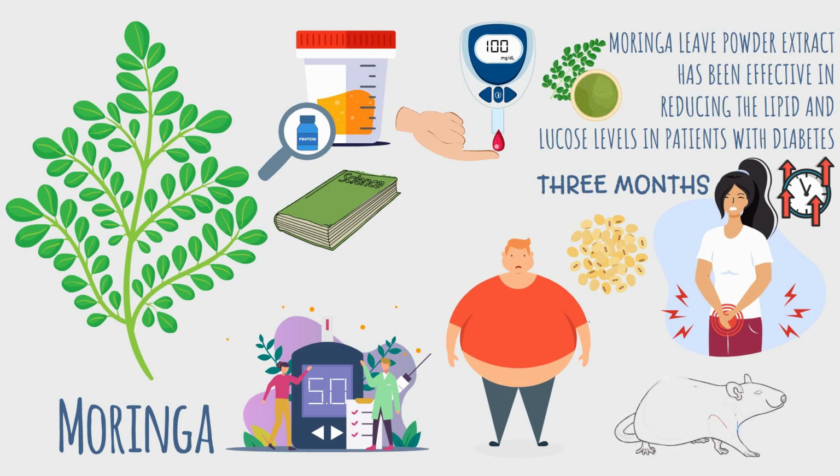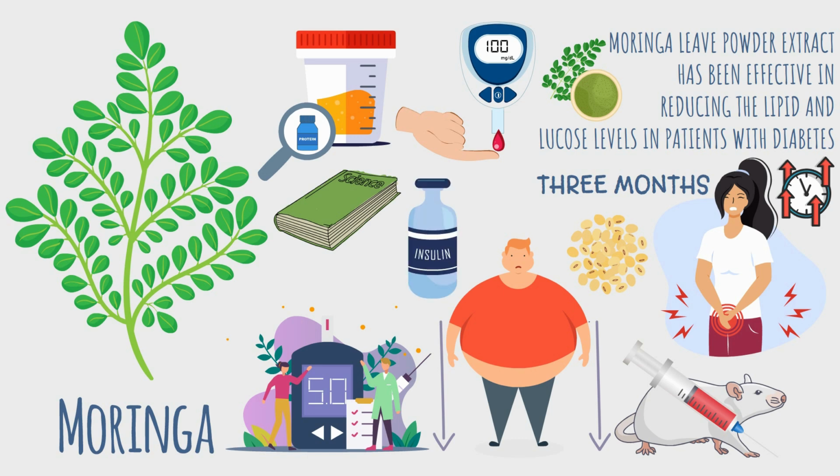One clinical study also proved the therapeutic antioxidant properties of Moringa as well as the lower fasting glucose levels in postmenopausal women who took a supplement with Moringa and amaranth leaves for 3 months. One animal study even showed that the Moringa in the diet could help to reduce weight gain and insulin resistance. So all this evidence shows that Moringa plant is very good for people with diabetes and obesity as well.